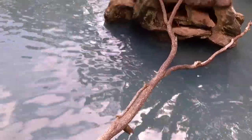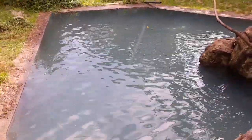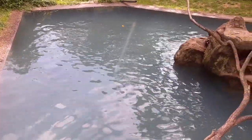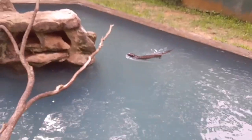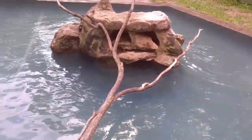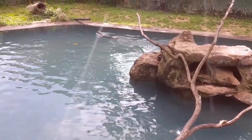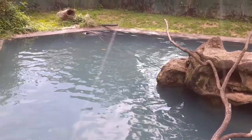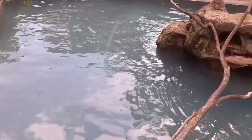In Uganda, we have two species of otters, which are spotted-necked otters and giant otters. But in Uganda, we only have this one species. In freshwater bodies, you'll always see them eating fish. That is what they basically eat. And here we give them fish. However, they will still eat around 5% of their body weight.